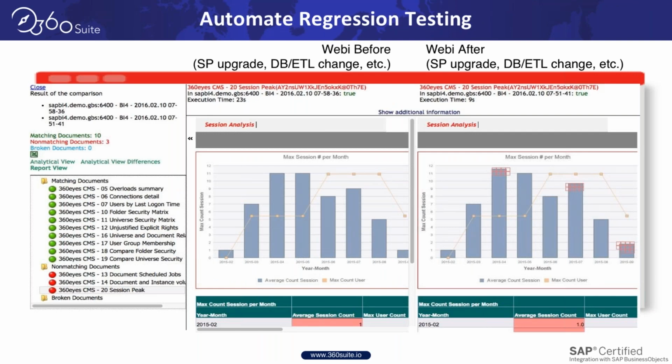So here's an example of automated regression testing with 360 Eyes. This is a result after comparing a set of reports. In this example, there were Webi reports. Left-hand side, imagine that's before the service pack upgrade. Right-hand side is after the service pack upgrade. Any differences will be highlighted, whether it's data, you pick. In this example, we're showing images being compared because there are graphs on the report, so the tops of the bars are highlighted in red.